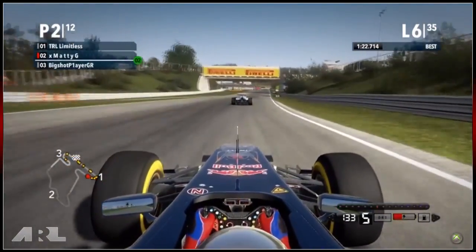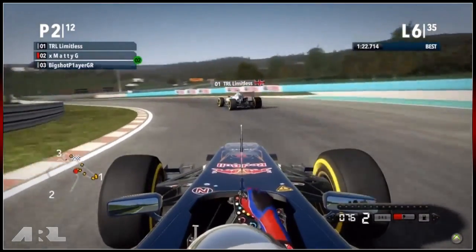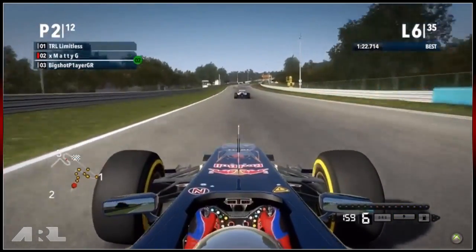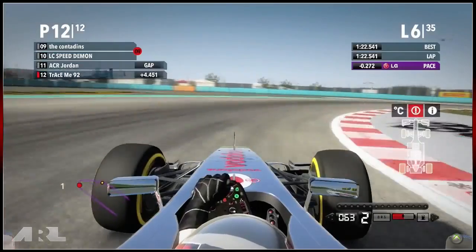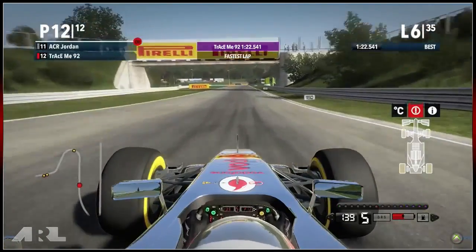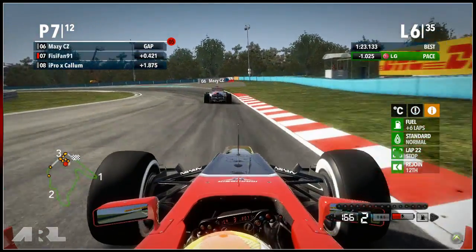As I said earlier, xMattyG has caught up to Limitless within DRS now, and it looks like Limitless may be struggling a little bit with the tyre wear. As I say that, xMattyG loses the back end a little bit, and loses a little bit of time to Limitless, and Big Shot few seconds back, so not within DRS just yet, as xMattyG, even despite losing the back end, went purple in the first sector, as TraceMe92 still dead last, but setting a blistering pace with a 122.5, quicker than the leaders. A little bit of fresher tyres obviously, but he's making them count.